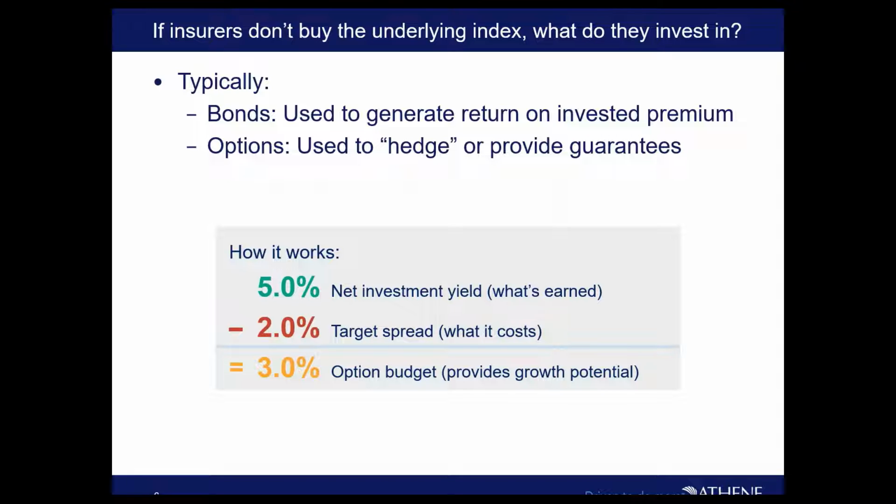So in this example, we're assuming that the yield on the fixed income assets is 5%. Part of this goes towards covering the cost of running the business. So that's things like our expenses, the distribution costs we have in the form of commissions, and a margin for our profit. And we're assuming that's 2% in this example. The remainder is then used to purchase options to hedge index credits, and we call that our option budget, and that's 3% here.